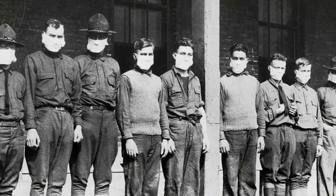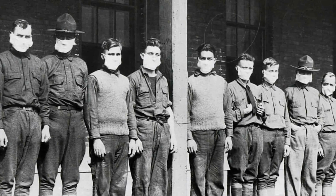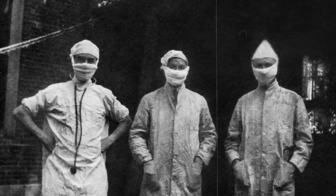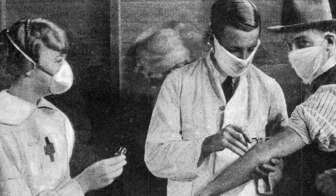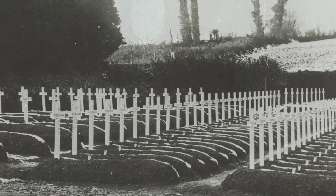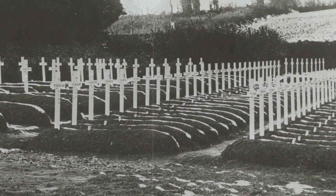Soldiers returning from the war helped to spread the disease across the globe, and many countries struggled to cope with the sheer number of sick and dying patients. Despite the best efforts of medical professionals, there was little that could be done to treat the illness, and the lack of effective vaccines and antiviral drugs made matters worse. In the end, the Spanish flu would claim more lives than the war itself, leaving a lasting impact on the world for years to come.